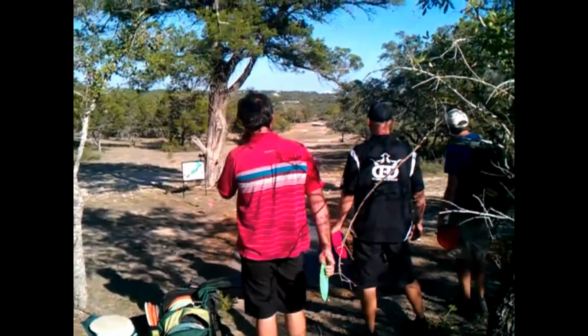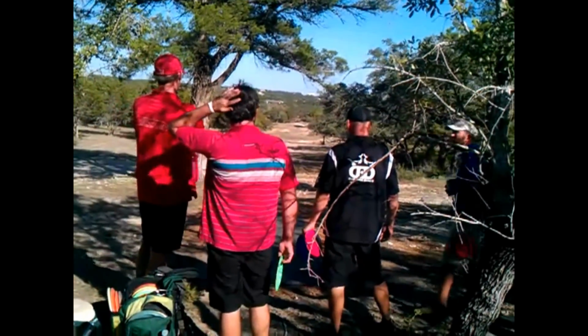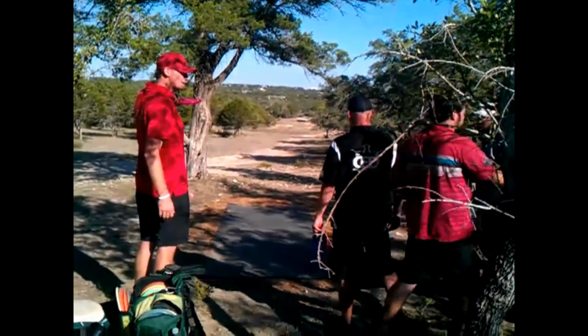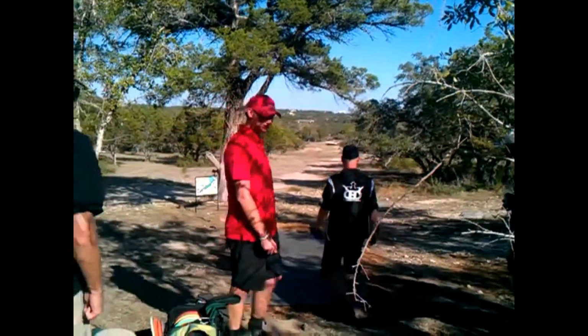Here we are, caught up with these guys on hole 14, which measures in at 774 feet. I've joined a couple special guests. We've got Will Schusterick and Paige Pierce. And it looks like we've got Jeremy and the rest of the group having a conversation here.